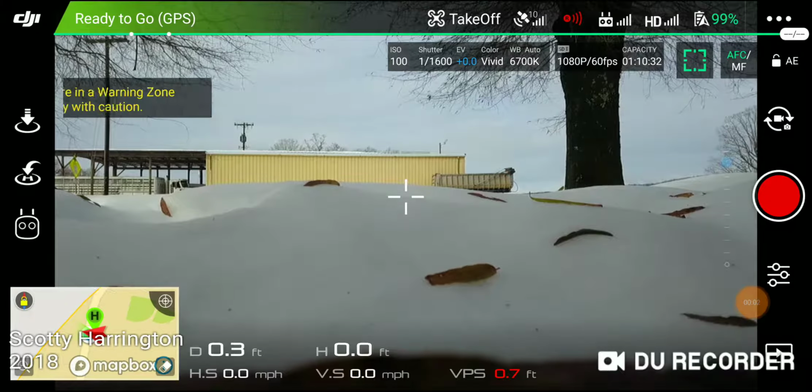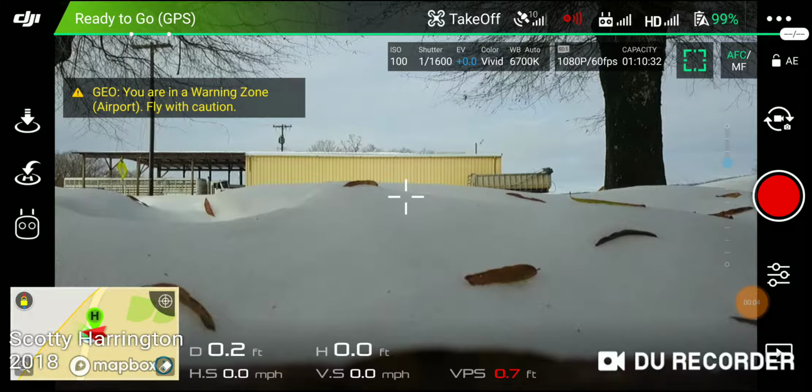Alrighty, figured I'd give everybody a takeoff update as to what the snow looks like here. Let's get the drone out somewhere where it can hover. A little bright out. Here we go. And now let's go back inside. It's a little bit cold.